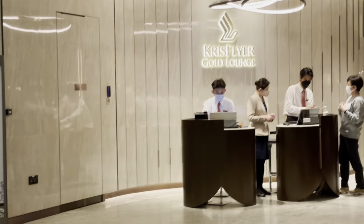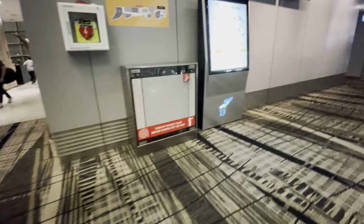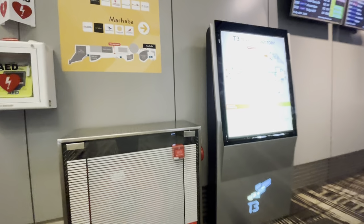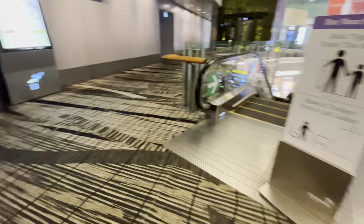Now about time to leave the KrisFlyer Gold Lounge. I didn't realise until I checked my boarding pass, but it actually takes apparently an hour for them to board the A380, so I don't have as long as I thought. So let's go and find the gate and do a little bit of plane spotting, hopefully. We do have to go through bag scanning, security and all that at the gate.